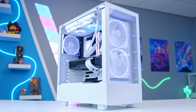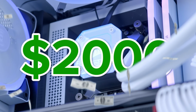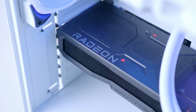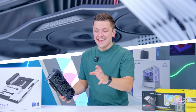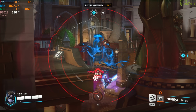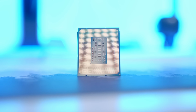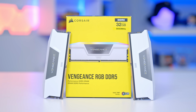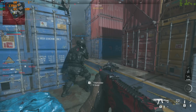In this one, I'm going to be building an awesome $2,000 gaming PC build for 2023 and beyond, featuring the Radeon RX 7900 XT. This is a build that is perfect for gaming at 4K and all the latest titles, while achieving awesome frame rates and looking good in the process. I'll be walking you guys through all the parts that make this build possible, how to put it together step by step, and then performance a little bit later on. So let's dive right into it.